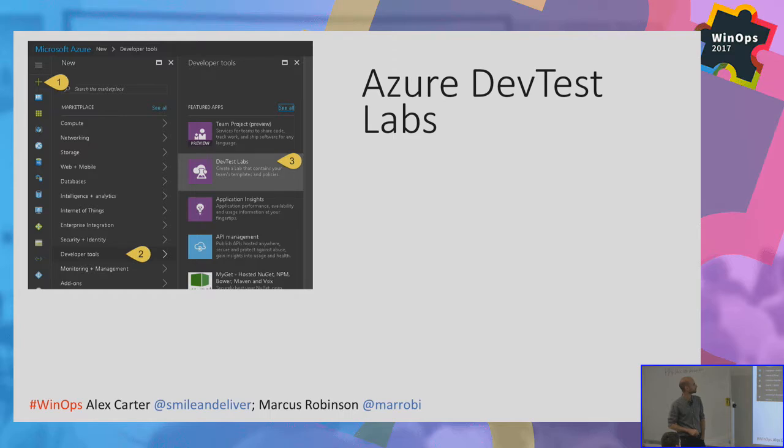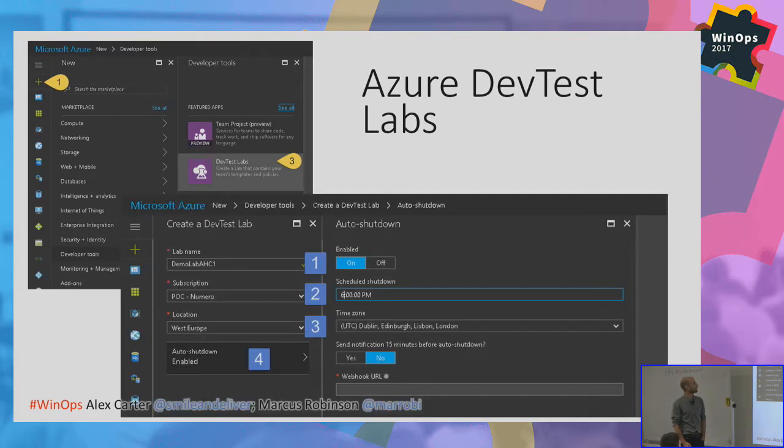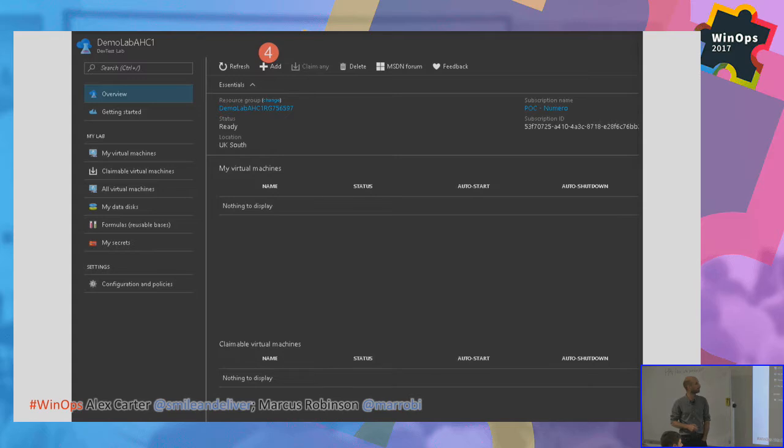So the first thing we did was Azure Dev Test Labs. I don't know if anyone's come across this. So it's a service on Azure, and it gives developers a sandbox to run VMs in. So you can specify a dev test lab, and you can schedule things like auto shutdown. Okay, so everyone got a development machine in the cloud.